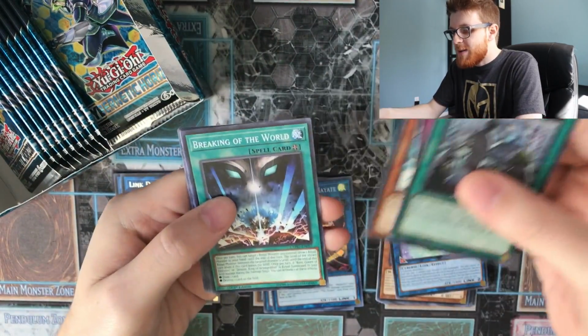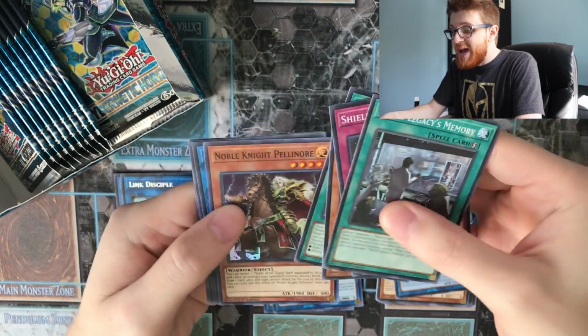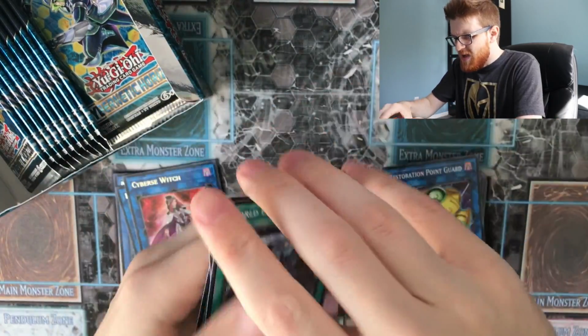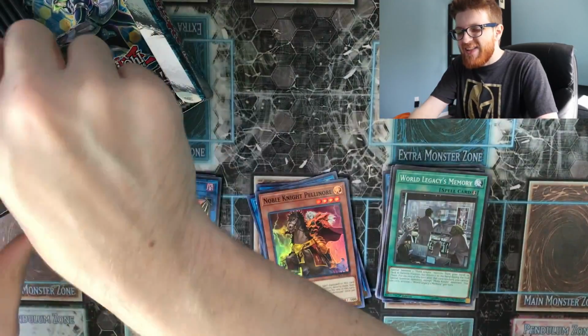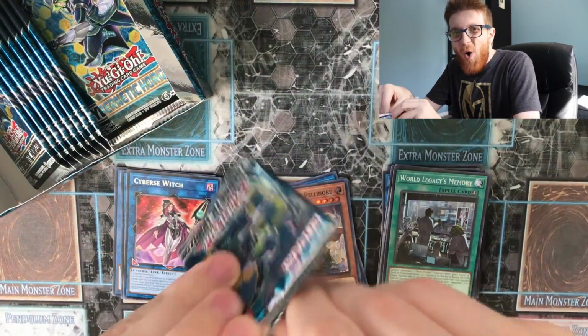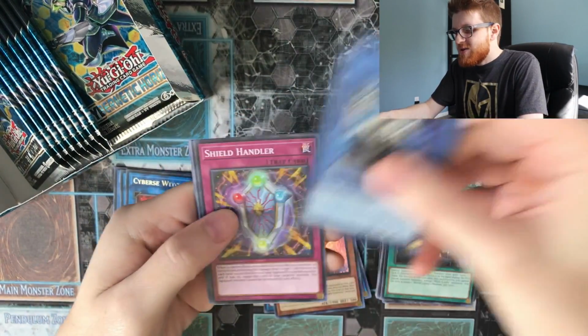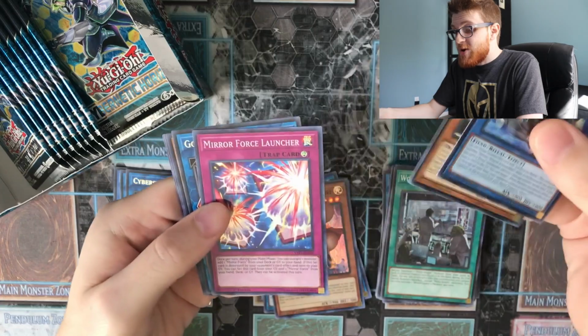We got World Legacy Memory. It's a pretty good card. Noble Knight Pellinor, that revamp of the Noble Knight support. I think Pellinor's not too bad. Like, the new Noble Knight cards, they're okay, but they're nothing crazy. I think that other one, the other super rare that might be in here, if we pull him, I think he's a lot better by comparison.